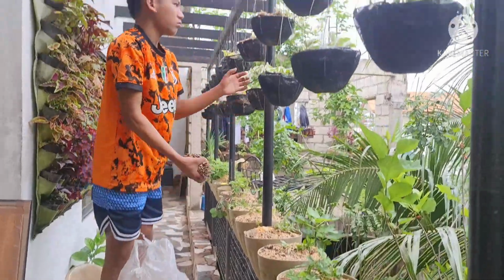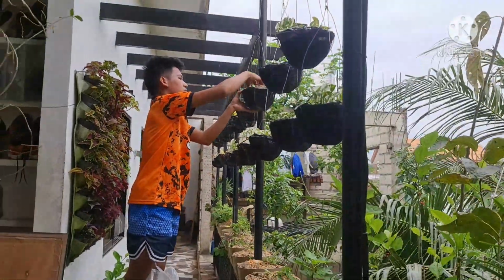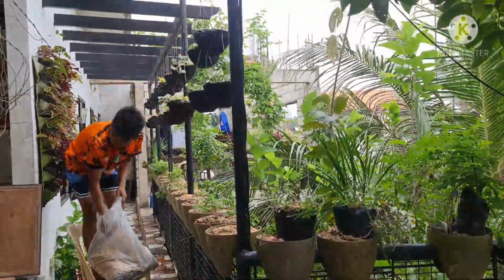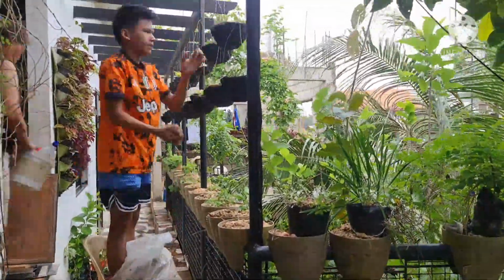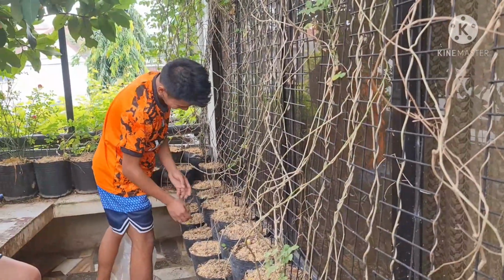This weekend we are putting rice hull mixed with rabbit manure to fertilize our plants, and also as mulching, because these plants in containers need mulch so that they will not dry up very easily when we water them.